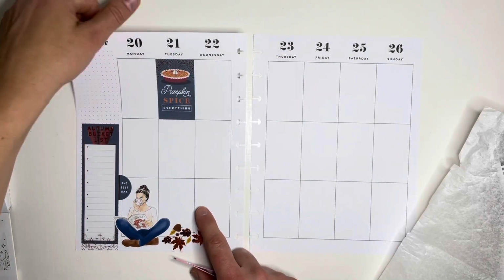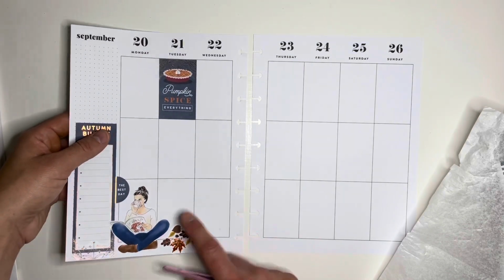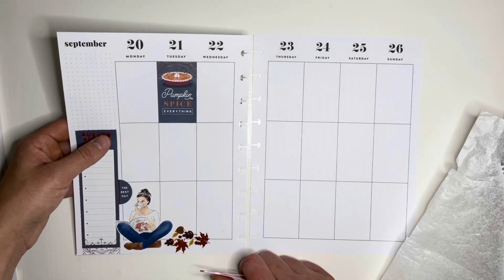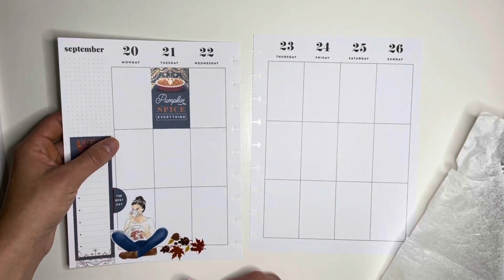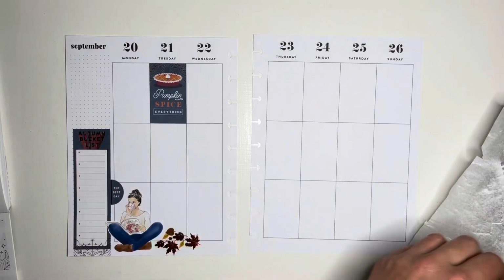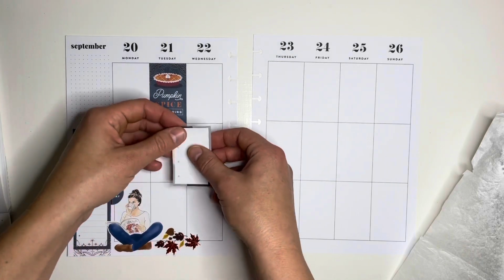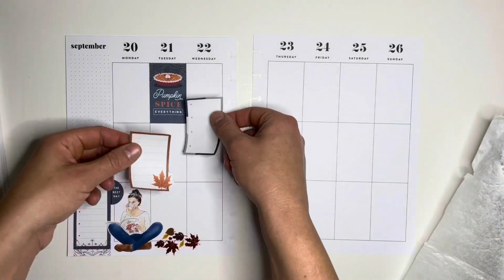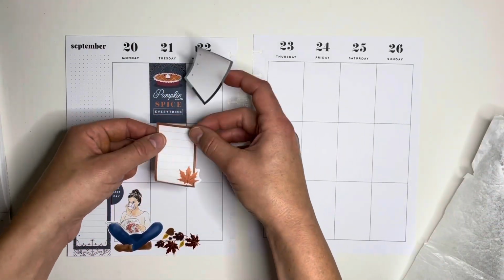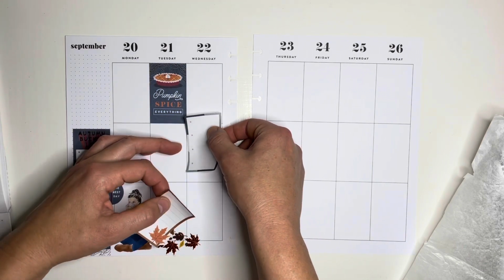So I thought it was a good combination, and you can see as I move the paper, I used those overlay stickers from the Good Habits, and I've been trying to figure out what I'm going to use these for, and I think this is a really good spread for them. I don't know what it was. It just added a little extra touch of something feminine and pretty and almost mystical.